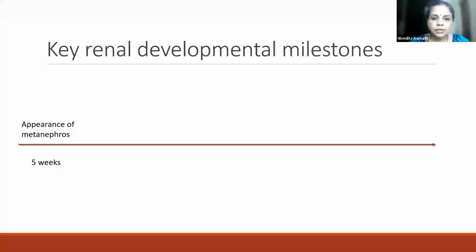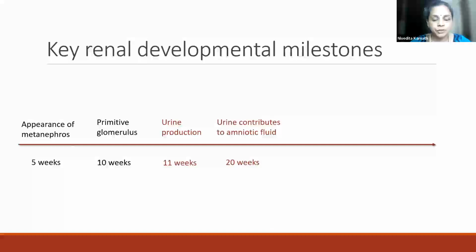We know that, like most major organ systems, the kidney also appears very, very early in the embryonic period itself. By about 5 weeks, the major part of the mesenchyme that is going to form the kidney, that is the metanephros, appears. The primitive glomerulus, which is the filtering unit of the kidney, develops by as early as 10 weeks. And as soon as it's formed, it starts producing urine. So by 11 weeks, fetal urine is being produced. But it is only after about 20 weeks, when the skin is keratinized and the urine production increases, that it contributes in a large way to the amniotic fluid.